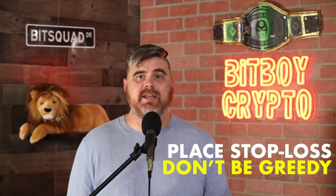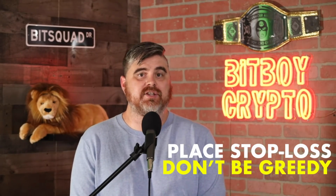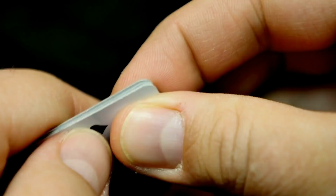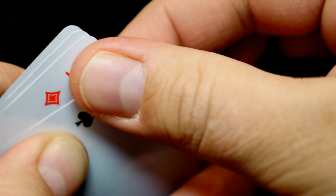Number 2, place stop losses and don't be greedy. Like any crypto trading strategy, swing trading incurs inherent risks of digital assets, such as high volatility and unpredictability. Therefore, be aware of those threats and use all the means you have necessary to manage possible dangers. Make sure you don't lose too much before you can earn, and that's another important lesson to survive.